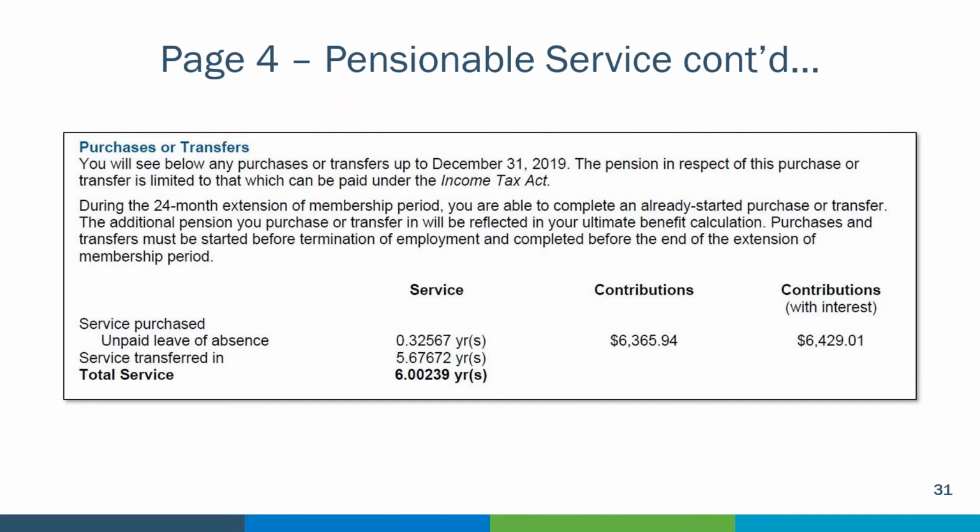During the 24-month EOM period, a member can complete a service purchase or transfer in to the CAP plan that was already started or in progress at their employment end date. This purchase or transfer must be completed before the end of the EOM period.